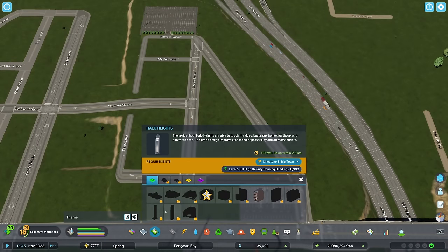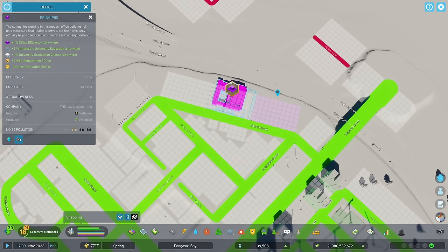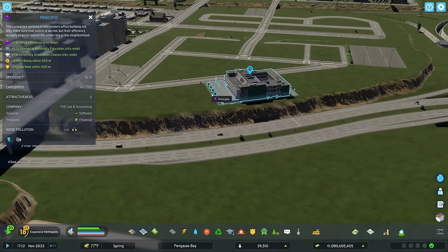I've got another unique building that I want to use. This time it'll be an office signature building, and it's called Principus. Maybe if I put it in the center here. Yeah, it's just going to be such a sharp drop off here. Maybe I'll have to come in with a retaining wall. Yeah, we can do that in the detailing.